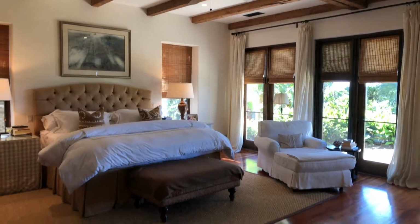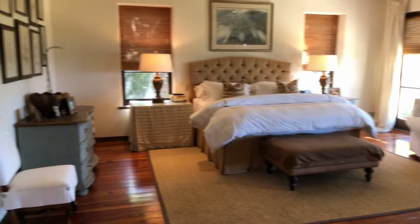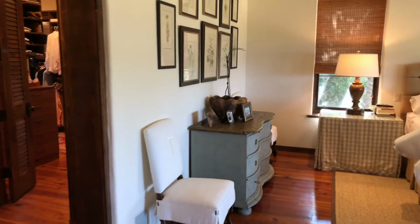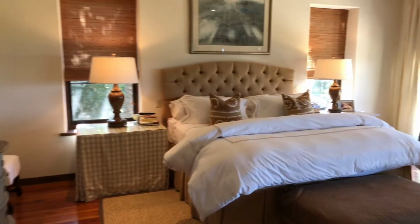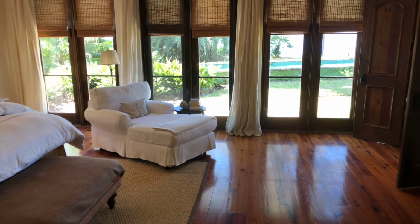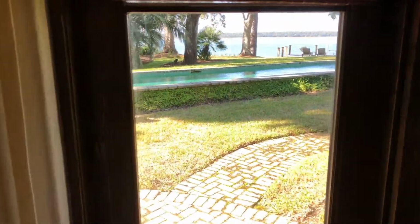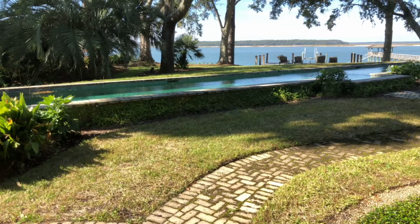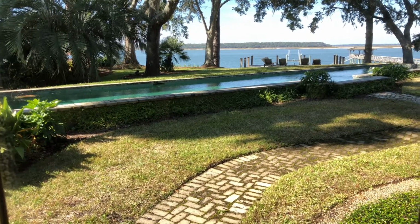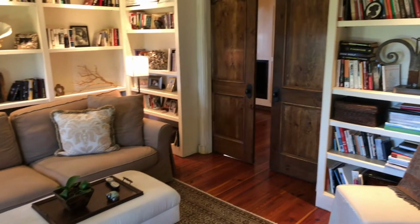So now standing inside the master, give you a good view of that. This is a view off the master. I'll walk over to the windows for you. There's a lap pool, and you can see the dock back there in the background. If I pan over to the right, you'll see the little flex space that I was telling you about. This is that space here that's off the master. It's actually a part of the master suite, but again, it does close off.